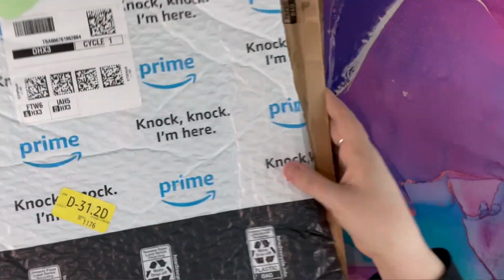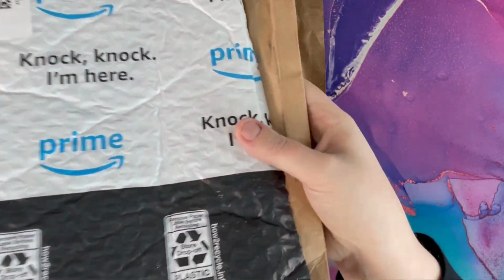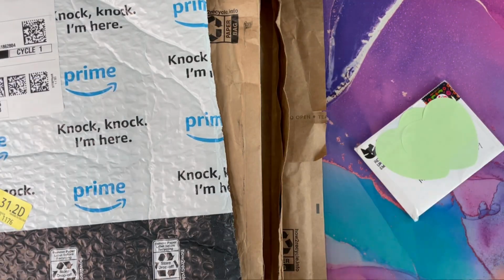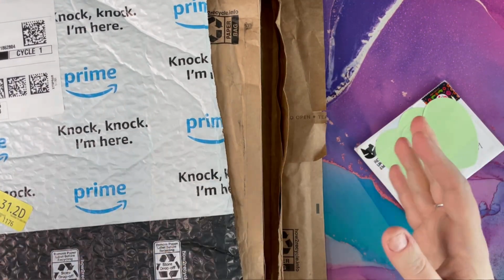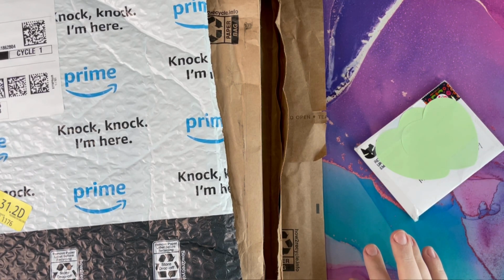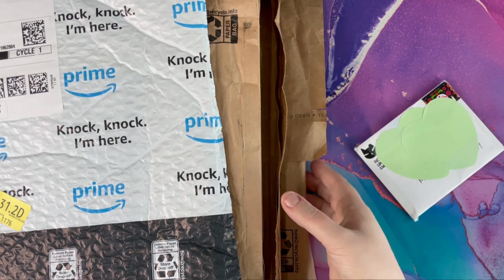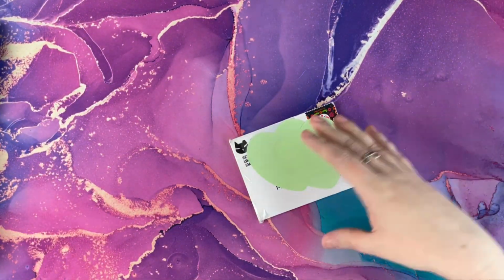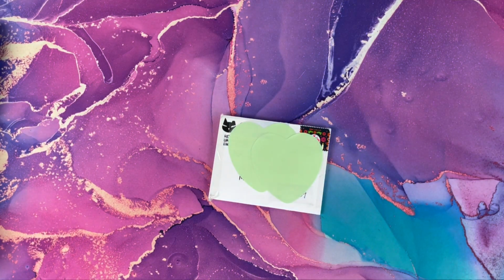I did actually open, or sort of semi-opened, 2 of the things here, but I immediately put them back because I thought it would be good to film. So I'm going to move this stuff out of sight, kind of have an out of sight, out of mind for a second so that we can open some mail.